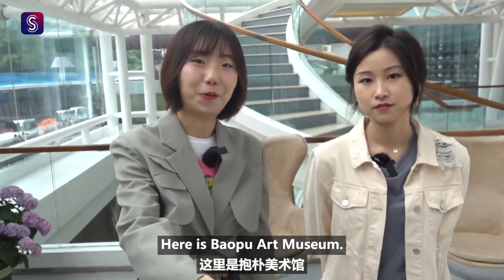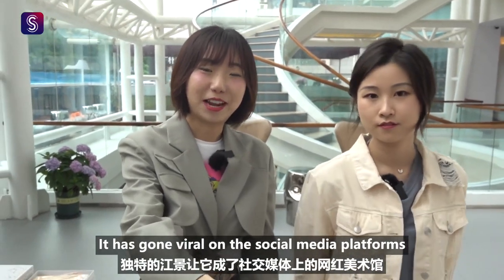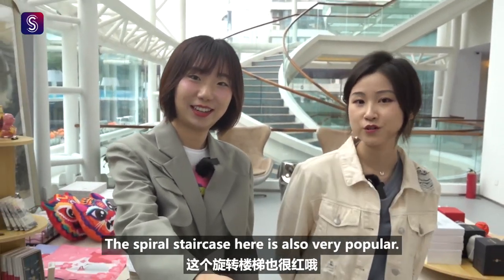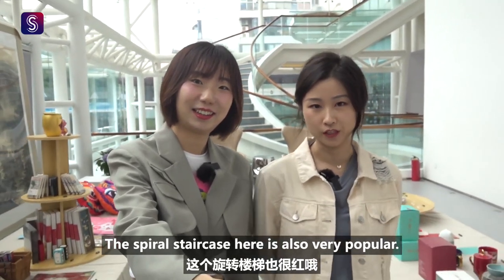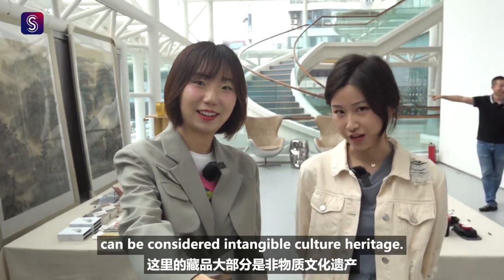Here is the Baopu Art Museum. It has gained awareness on social media platforms for its breathtaking view of the Huangpu River. The spiral staircase here is also very popular, and most of the collection here is intangible cultural heritage.